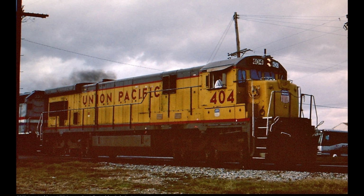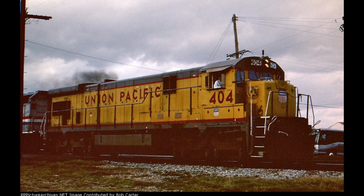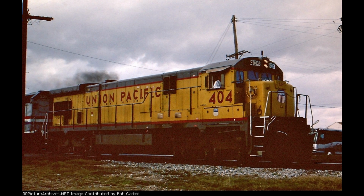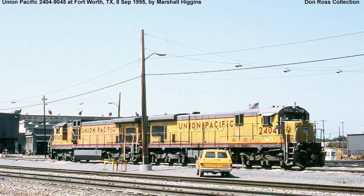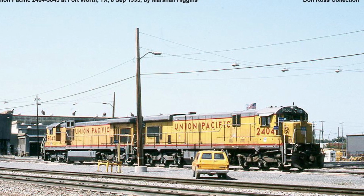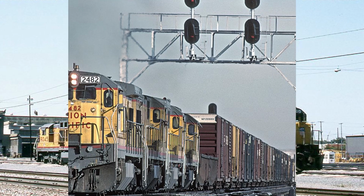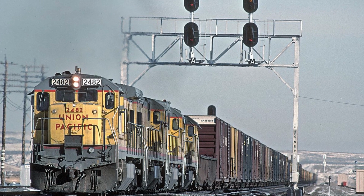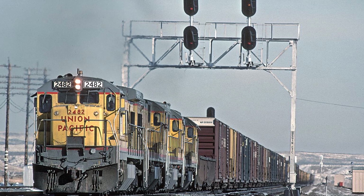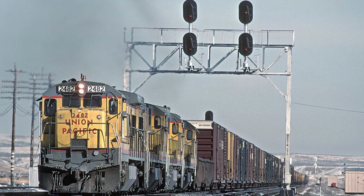The second 404 was built during the final decade of the first, in which a stronger and more common GE C30-7 was constructed for the railroad. Once again, initially built towards the beginning of the batch of 140 engines and originally numbered 2964, later being renumbered to 2404 and then 404, the C30s traversed the entirety of the Union Pacific mainline from Omaha to all points west, as the railroad was acquiring more Class 1s and increased their traffic.